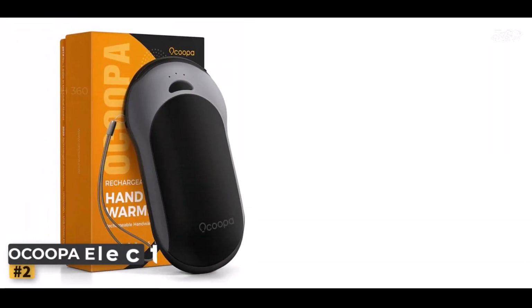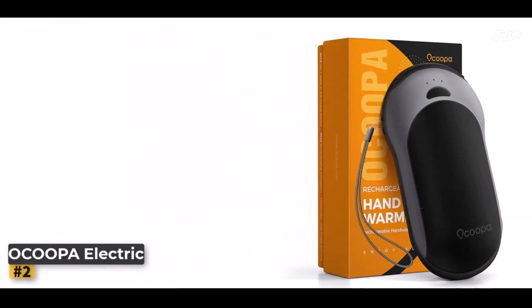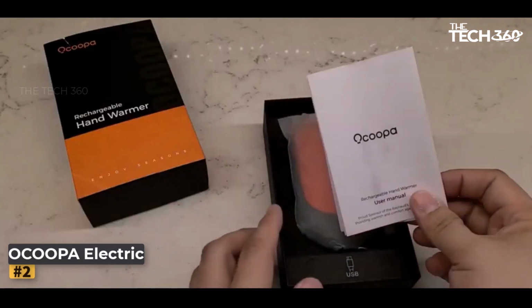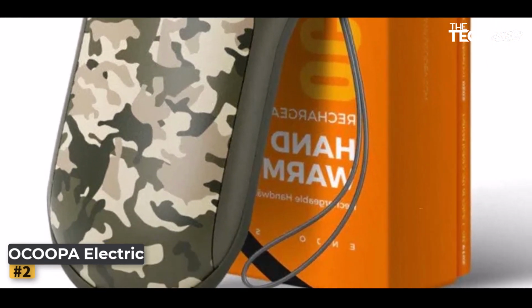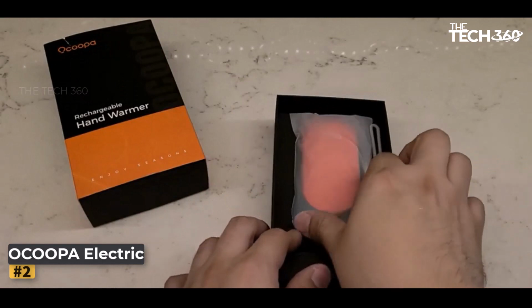Number 2. Akupa 10,000 mAh Electric Hand Warmer. When it comes to combating the cold and keeping your hands toasty, Akupa's rechargeable hand warmer takes the lead with its user-friendly design and impressive heating capabilities. With an exceptional heat duration ranging from 8 to 15 hours, depending on your chosen heat setting and the outdoor temperature, this hand warmer is a reliable companion for prolonged warmth throughout the day.